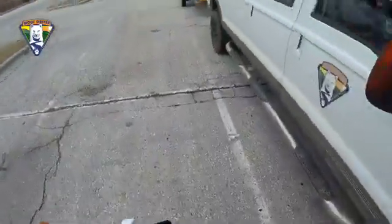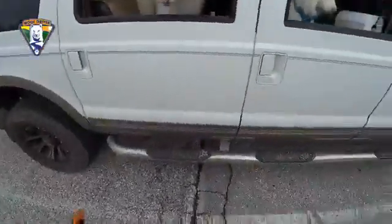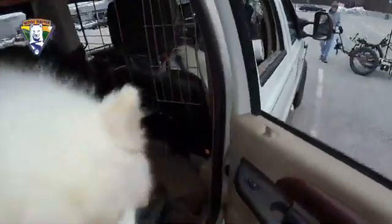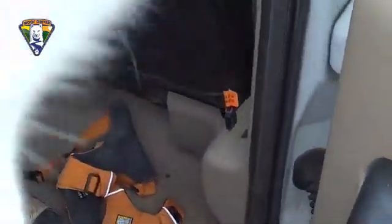I have two sides of the truck I work out of. This side has no steps, so I don't give the dogs access coming in and out. They know that when I come in on this side, it's business. We're not going anywhere until they get harnessed up or addressed in the way they should, whatever I'm putting on them. That's a good boy.